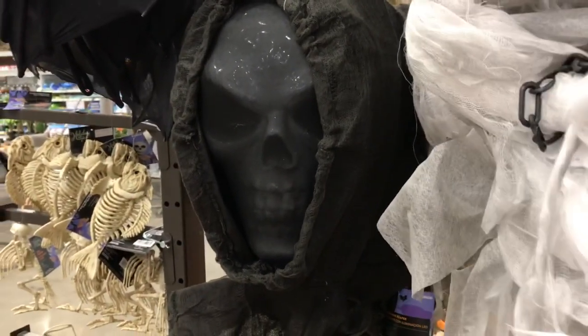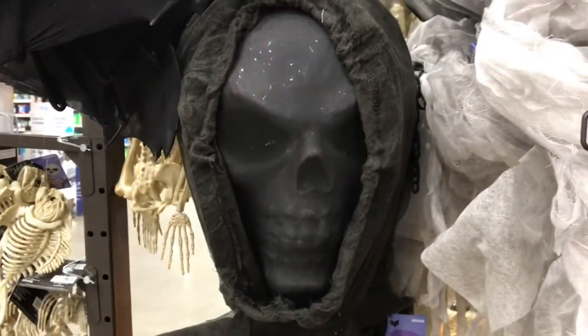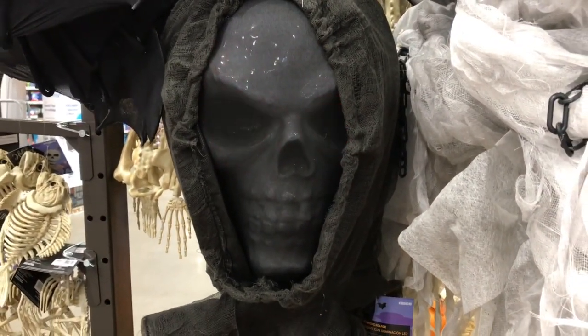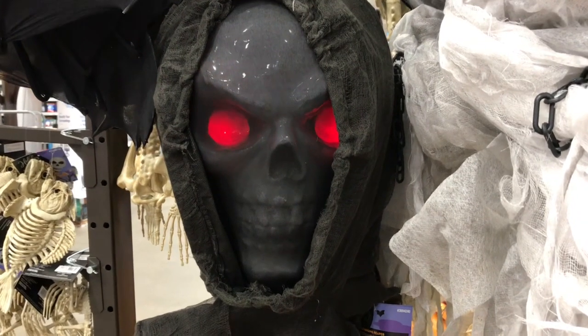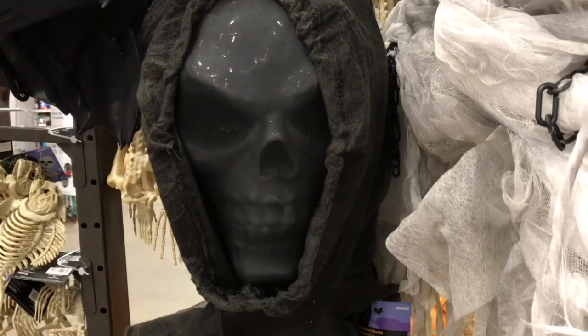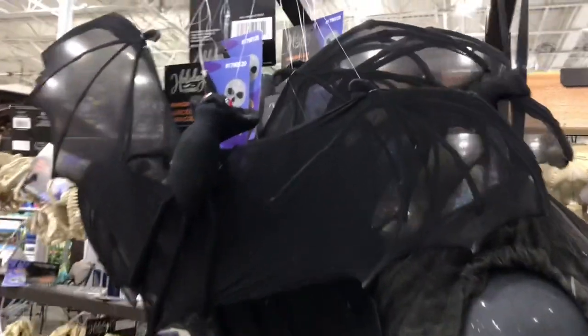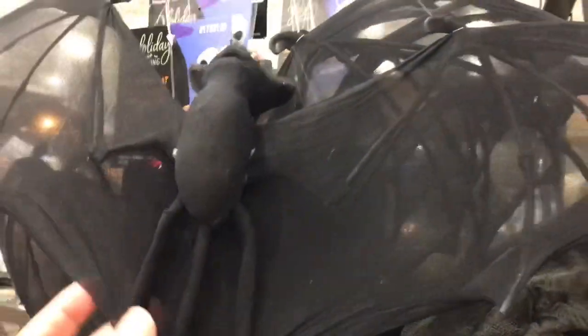And then right over here, I saw these over at Big Lots. These are $14.98. Yes. The master will love you right this way. That is very cool. They just keep coming out with better and better things, you guys. And then look at the little bats. The little bats, they're made of fabric, you guys. Look at these wings.